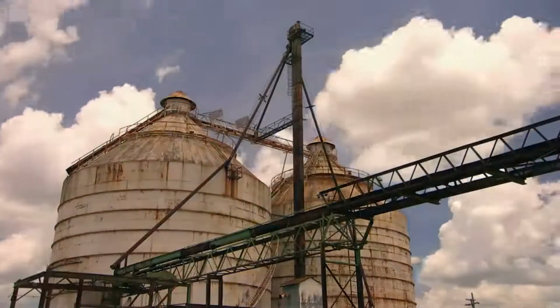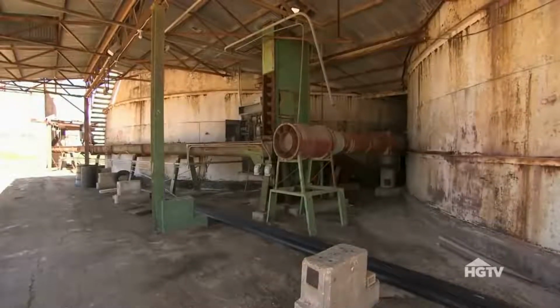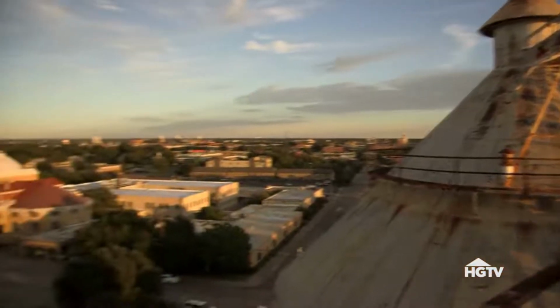Can you believe it? Do you guys know where we are? The silos. The silos. Did you guys hear that Mommy and Daddy finally bought this place? This is the largest fixer-upper we've ever considered by 10. Mommy and Daddy, we want to try to keep these and figure out how to make this part of downtown.